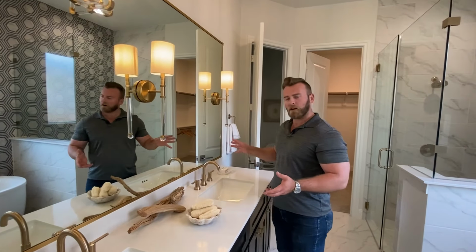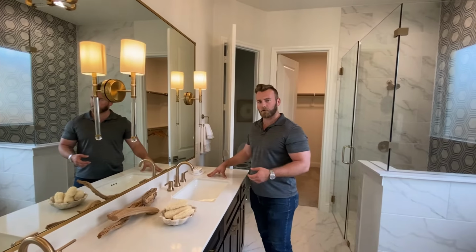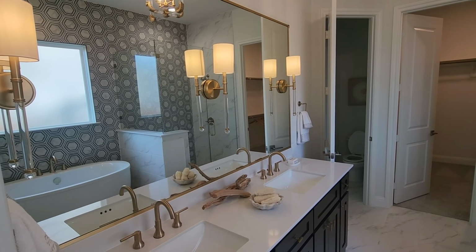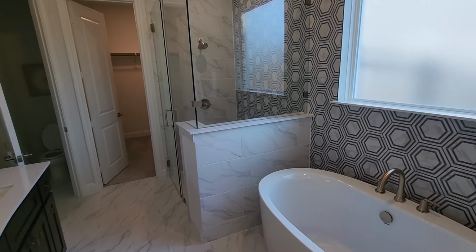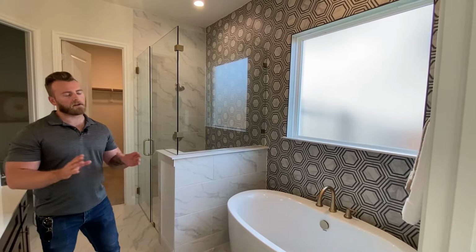It's a nice little touch that I haven't seen with a lot of other builders. Again, you get the light colored countertop with the dark cabinetry. Brass hardware looks really nice. You got the standing tub, frameless half-wall shower glass here, and then I love what they did with this because they took the tile all the way to the ceiling, which I think is really smart.